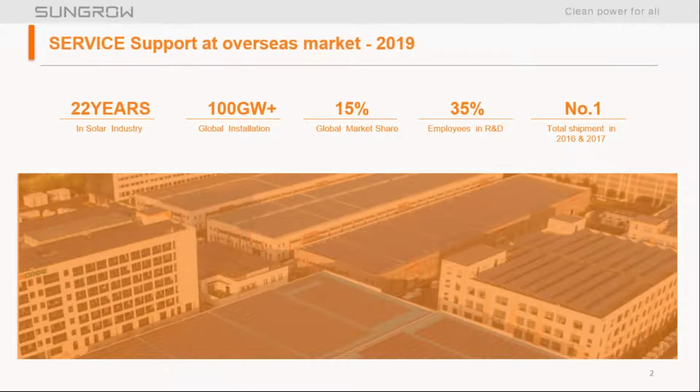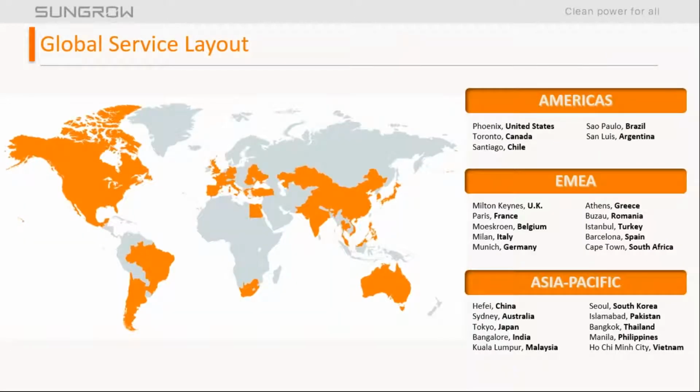As I think most of you know, Sungrow is a 22-year-old company. We are among the number one suppliers, with almost 15% market share worldwide. 35% of our employees are in R&D to provide you the best possible solutions. Also, we are among the number one suppliers on a worldwide basis. You can see my screen clearly.